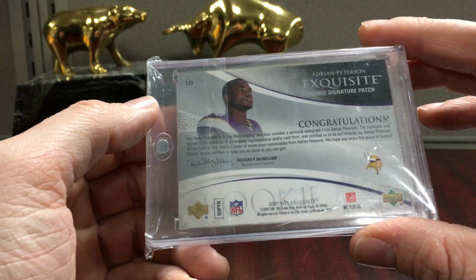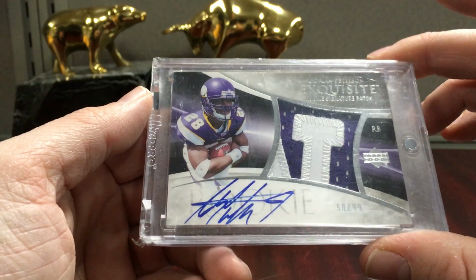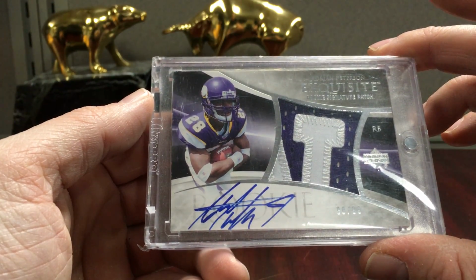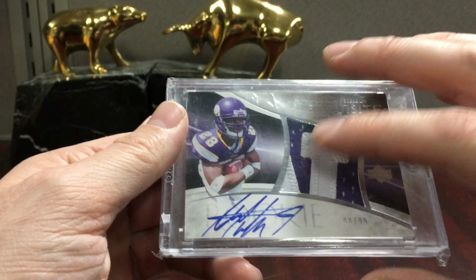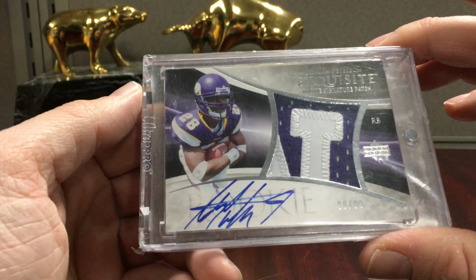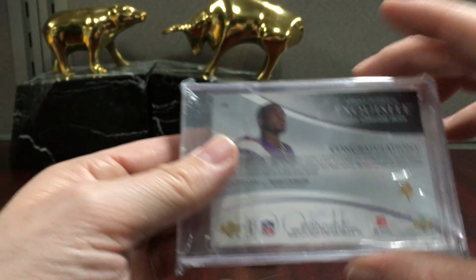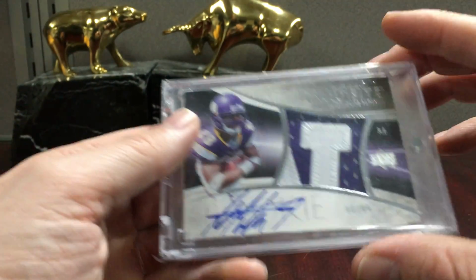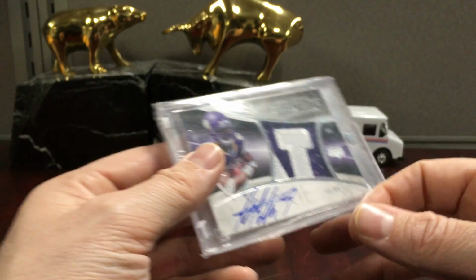Here's a Peterson Exquisite. So I thought this was a good price, $350. You don't see a lot of these sell these days, but I'm not a huge fan of this patch. I kind of just like it to be one color or the three color one, but I don't know what I'll do with it. It looks like it's in decent condition, like maybe a PSA 8, which would be pretty good for this set because it's a really thick cardstock and really tough to slab.